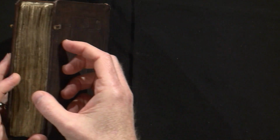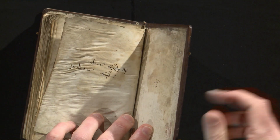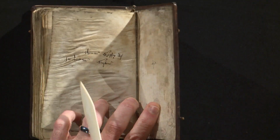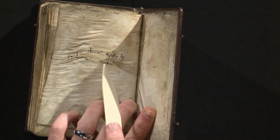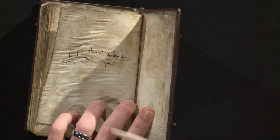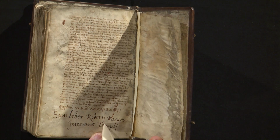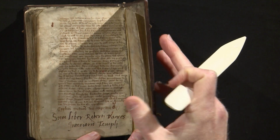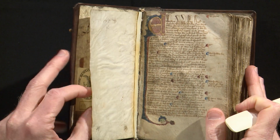And if we flip back to the last leaf at the back of the book, we can find here Thomas Bressi. And previous scholars have been able to date this from 1603 to 1625. Also, by the way, Robert Dacres is signed here as well. So, from these, you can see a bit of the history of a manuscript.